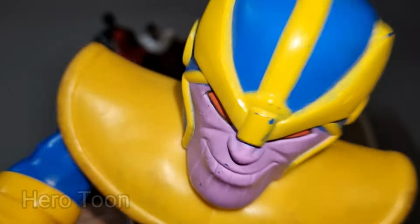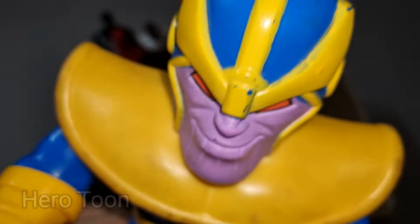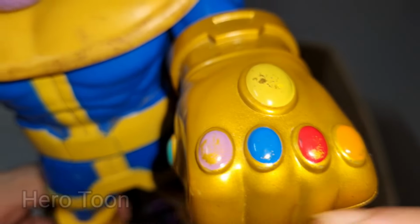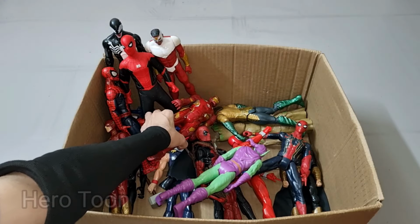Guys, you are so scary, ninjas. The final form suit villain is golden and blue suit villain, really, really scary. This is the alien Thanos cartoon, the really scary looking infinity stones collector. Check the next one. It's tiny kids. What is this one right here, guys?